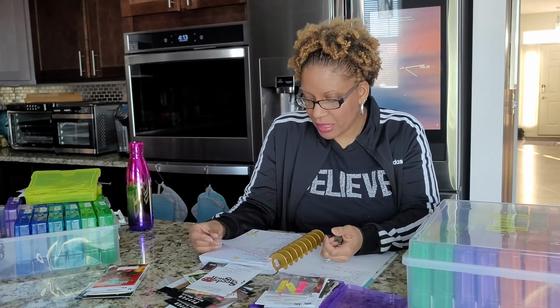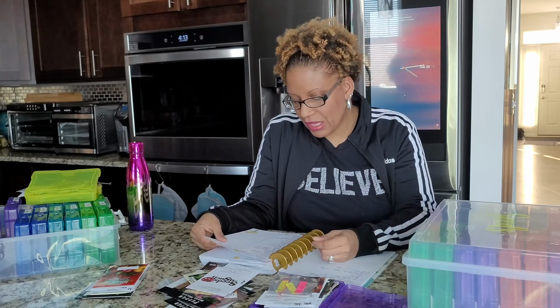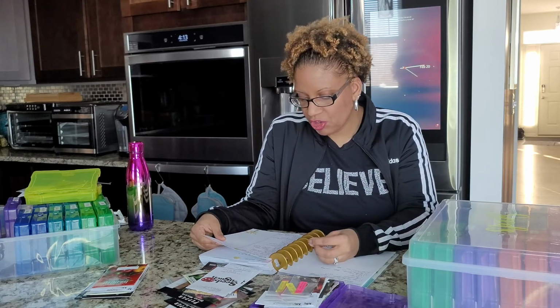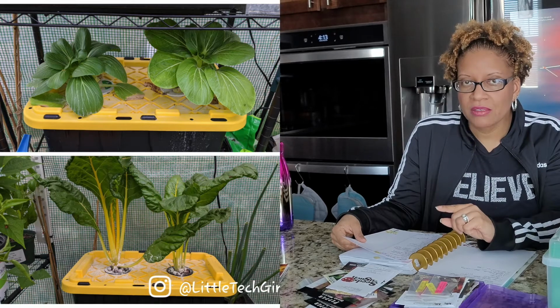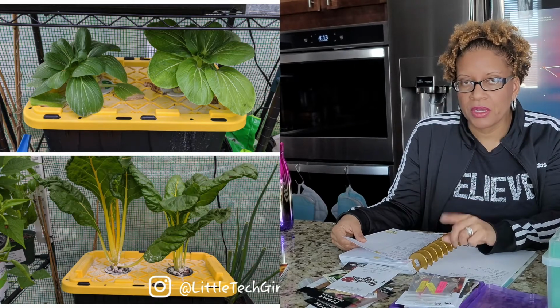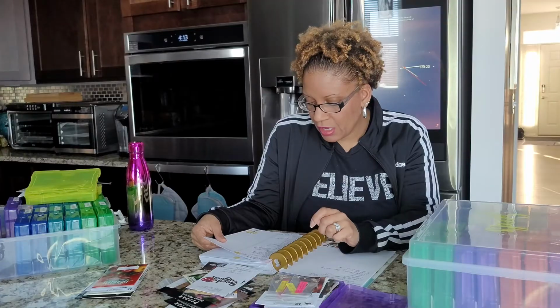Then we have beets and onions. Then I have cabbage, Swiss chard. I absolutely love Swiss chard. I grew that outside in a cracky tub inside the greenhouse last summer, and it did really, really well. So I'm going to grow more this year.